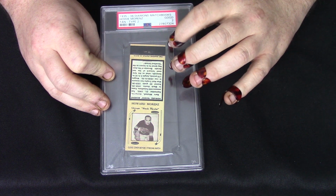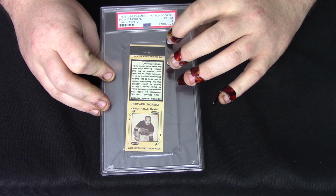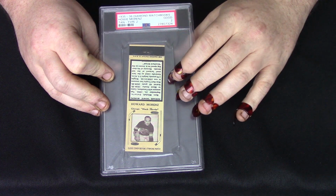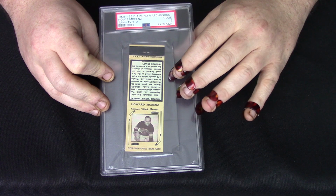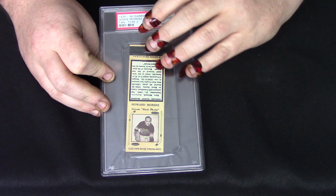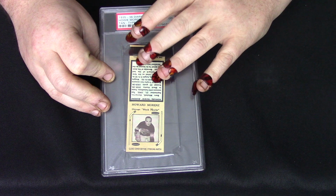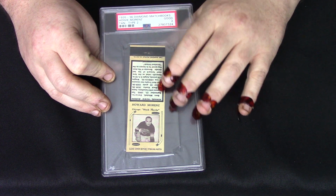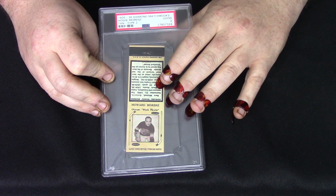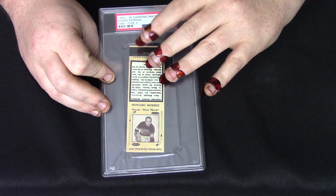People who collect matchbooks only collect ones that have the striker in it, so you can see the striker up here. The Diamond Matchbook Sox in the mid-30s had a baseball and football set as well. They had actors and actresses, radio personalities, a lot of different things. I value this card at somewhere around $100.